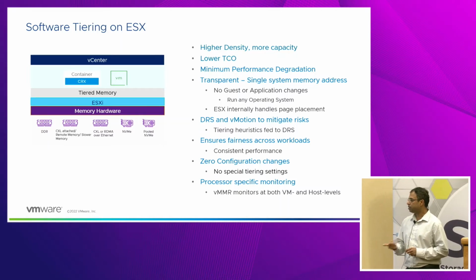The other thing is zero configuration changes. There are no special tiering settings, no QoS settings, like you said, that are required either at the VM level or at the host level. We want to make it plain and simple for our customers.